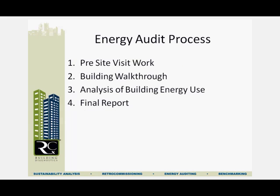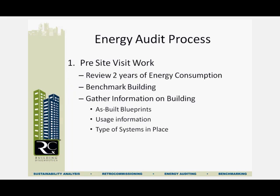So now I'd like to take a few minutes to walk you through what the energy audit process is like. First, we start with a pre-site visit. So before actually coming out onto the site, it's useful and the best use of everyone's time to get a lot of information to your energy auditor.